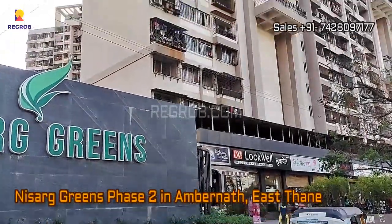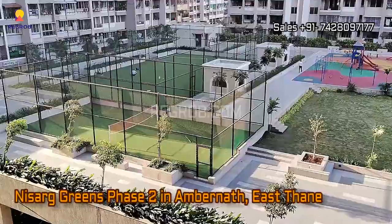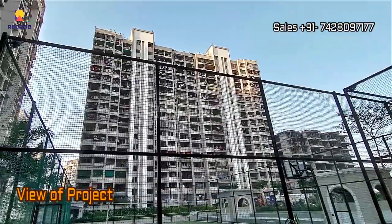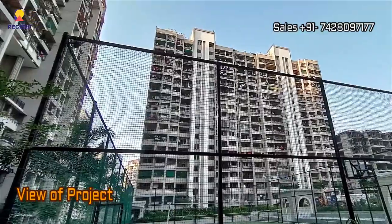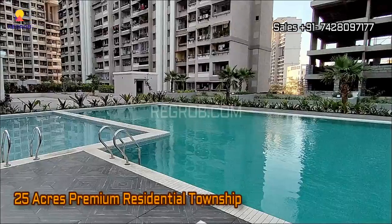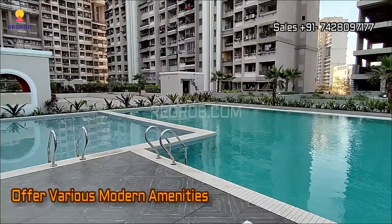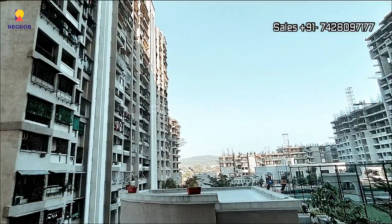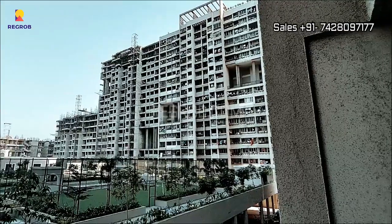Hey everyone, so in this video we are visiting Nisarg Greens Phase 2. It's a residential project located at Ambernath East, Thane. So viewers, we are at the project site and it's a 25 acres premium residential township that offers various modern amenities for the comfort of the residents. Here you can take the view of the project society.